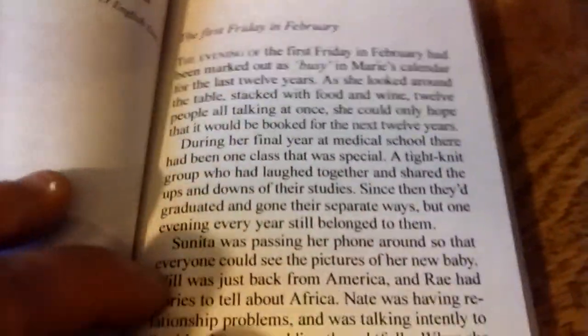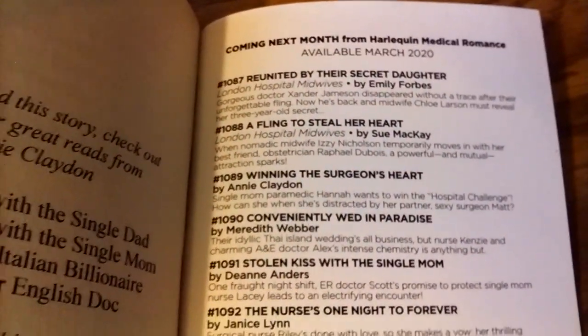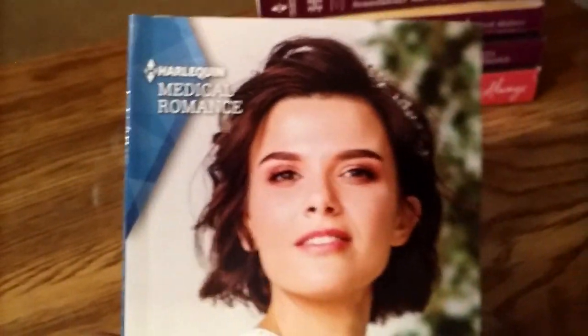So they have a slightly larger print size, but that's the only way they come. That's the only way Medical Romance is printed. But that says coming next month from Medical Romance. And she has another one. Well, it shows some others there, but I believe she has another one out also this month. There it says Medical Romance.